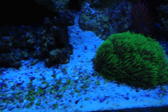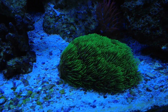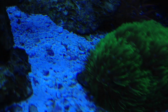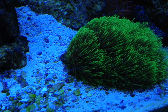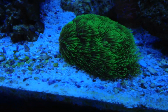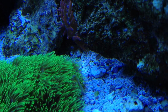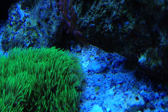My green star polyp here has actually been flourishing. It's gotten bigger and bigger every day. It keeps traveling onto all that little rock. It hasn't taken over that little back piece there, but for the most part, it's traveled through, and it actually looks beautiful here on the back side. Probably can't see it there, but there is a little tube that's attached to that rock. You can see it there.